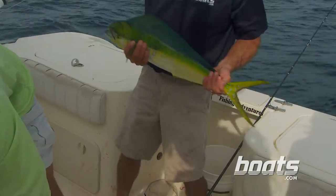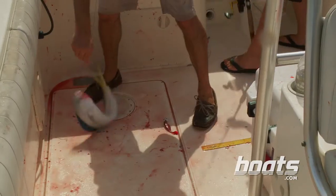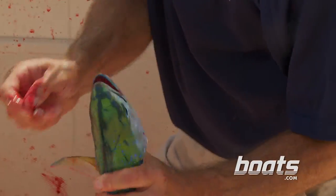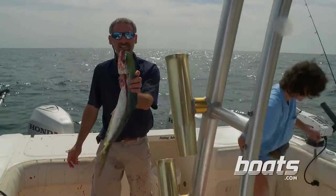Nice one, Dave. Oh, got a little bull. Look, he's got the flat head. Isn't that interesting? If he's in good shape, let him go, yeah. Mine is not, unfortunately. He's going in the box. He's not going to make it. He's getting eaten.